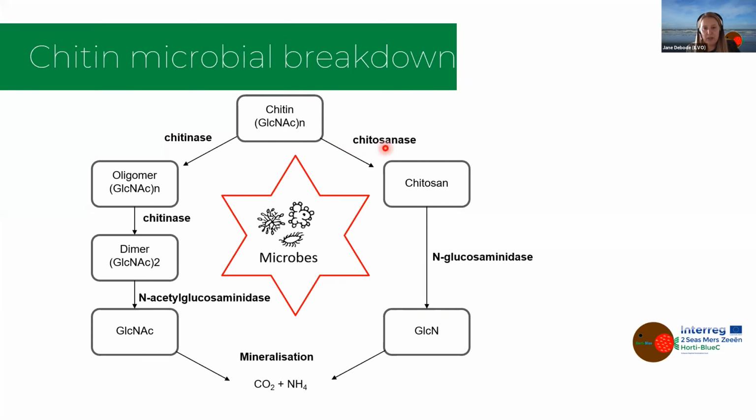The second pathway, chitin is broken down to chitosan, and from chitosan it's known as a biostimulant or a biopesticide, because it stimulates the plant defense. However, this is how it's done in theory.